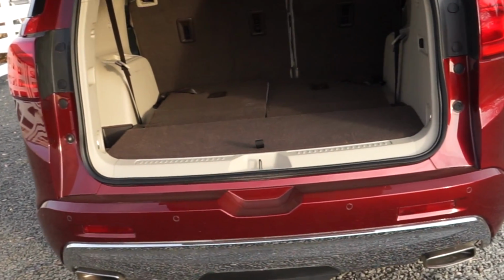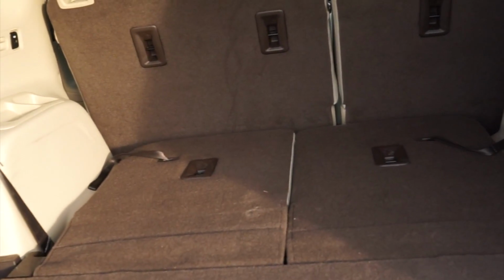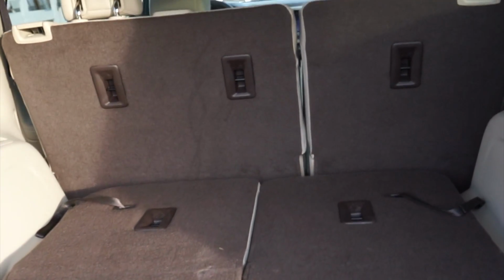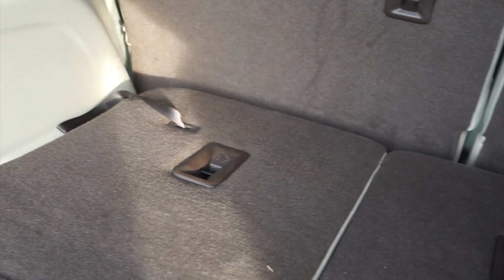Now the seats are folded down as we speak. So cargo volume, just so you know, 41.7 as is, 79 if you fold the middle seats down, which I'll show you here in just a moment as well. You can tell there's just a little tether here. You just pull that up, and the seats will come up. The headrest will flip up, and I'll get around to the front here.